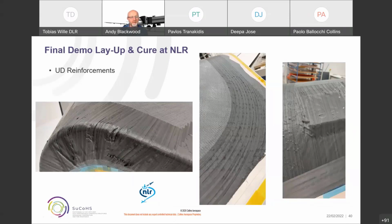We were restricted by re-engineering an existing panel, which had the base flange and therefore a relatively tight radius for the machine to have to lay around. And I think if you're starting from scratch, you'll try and eliminate that feature, or certainly massively increase that radius, or work to engineer out the requirement for that feature. And next slide, please.